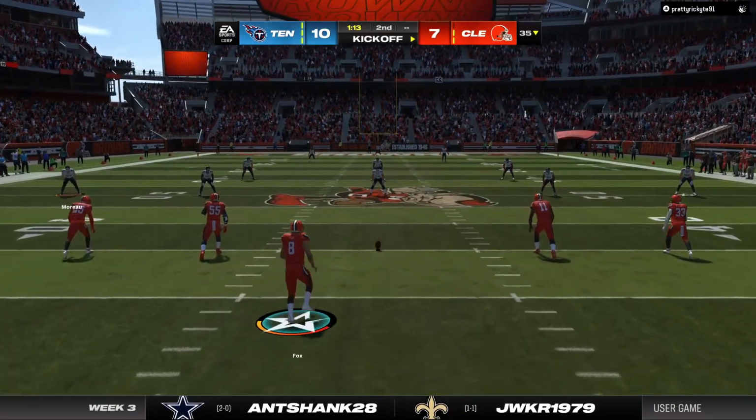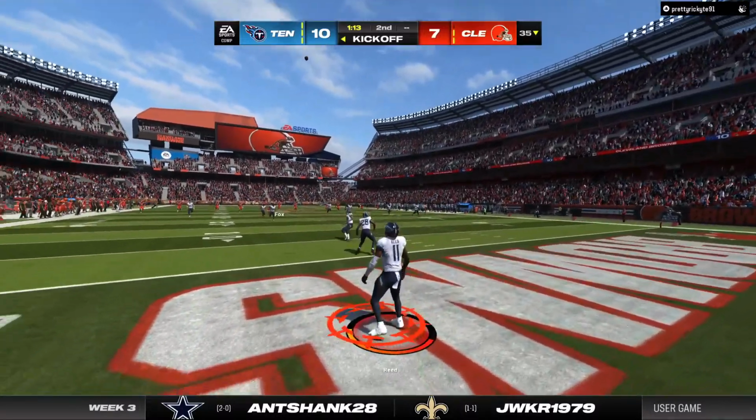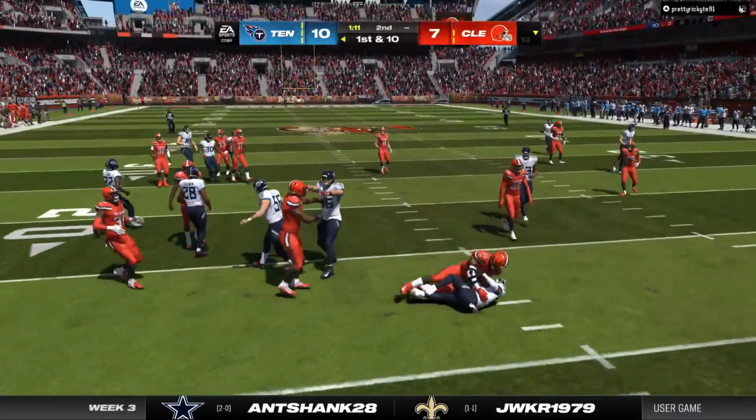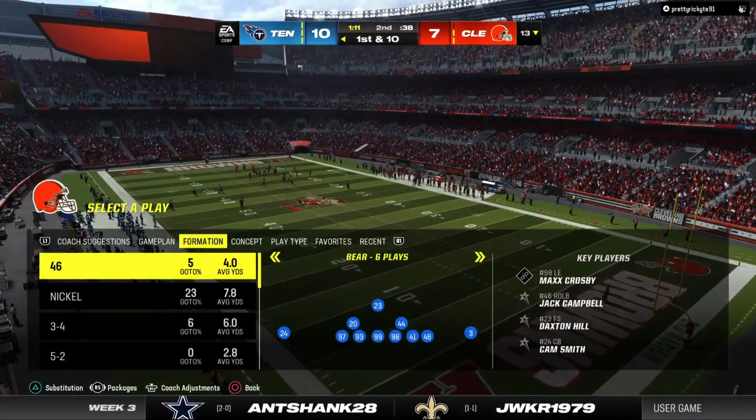The Browns kicking team out there now as they'll send this one away. Reed going to bring it out of the end zone, and he's only going to make it to the 13-yard line and no further.